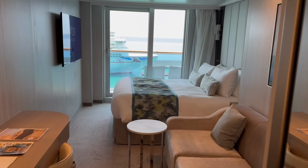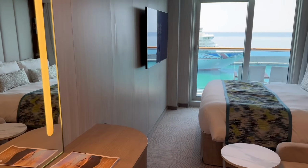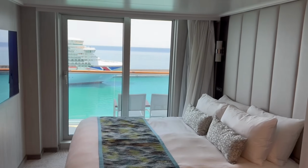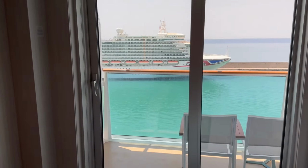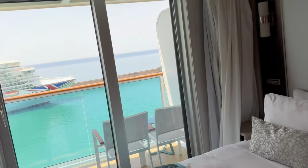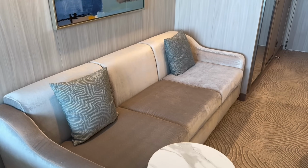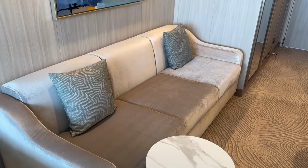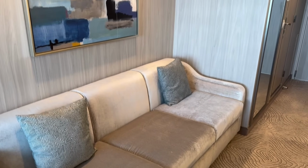But if you're a light sleeper, it's probably a good idea to not get a room close to the Piazza, which is midship level 6, 7, and 8. Travel tip, I always bring my earplugs with me wherever I travel. And I also sleep with a water sound on all night long. And that gives me a constant background noise on my portable speaker. And this helps me sleep deeper without being woken up easily, since I'm a super light sleeper.